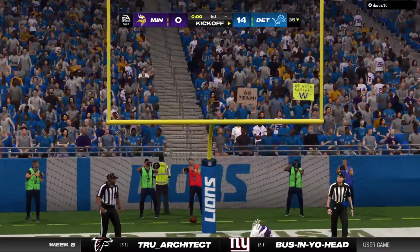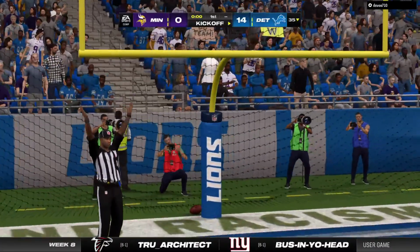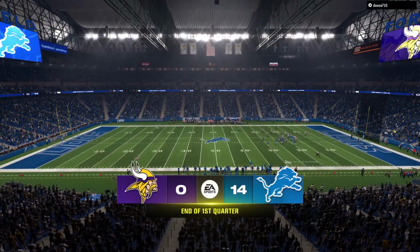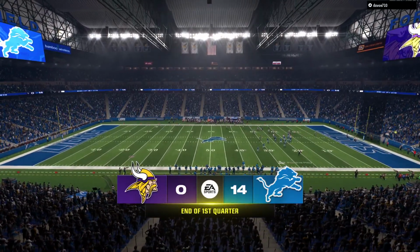Extra point by Patterson, up and good. And that'll make the score 14-0. 14-0 the score. This is the NFL on EA Sports.